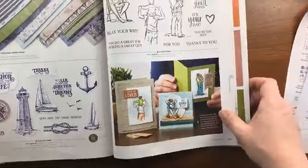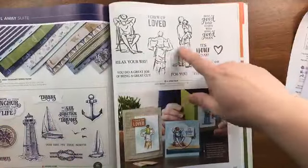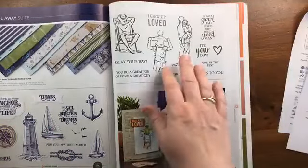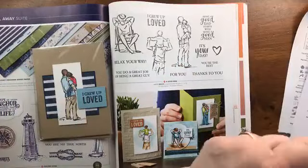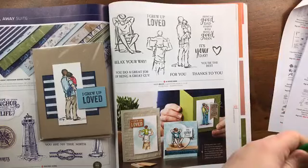This stamp set, A Good Man. This is one I've been thinking about. It's that same sort of broad brushstroke sketch style. I've been thinking about it. I think I'm going to mark it. Oh my gosh, I'm in trouble. How could I resist though?